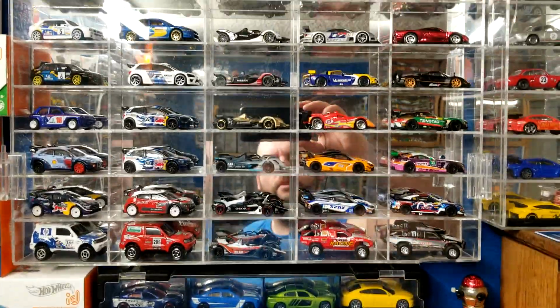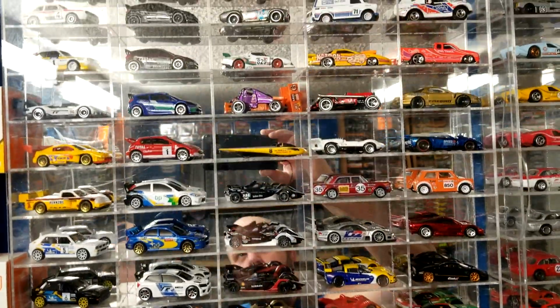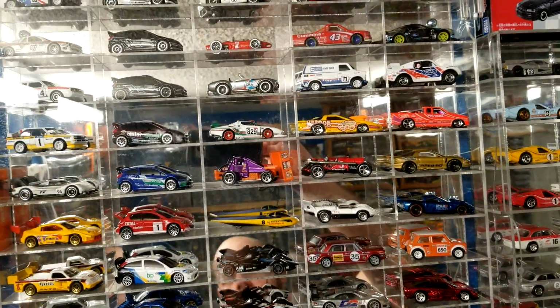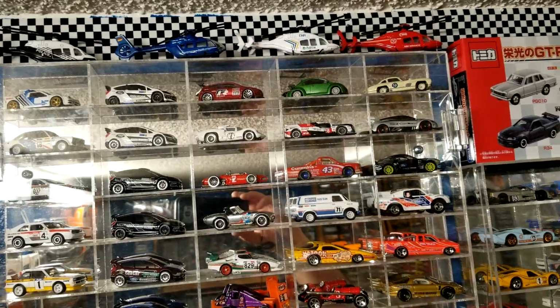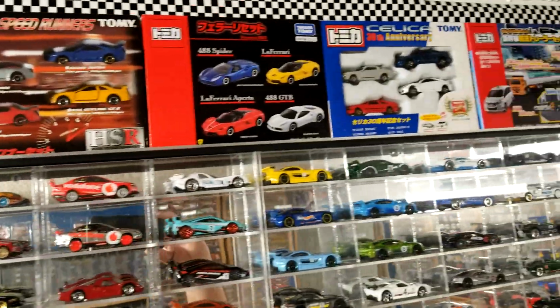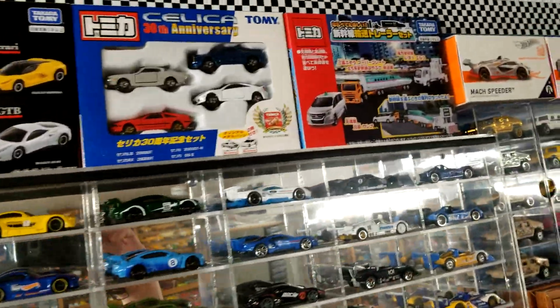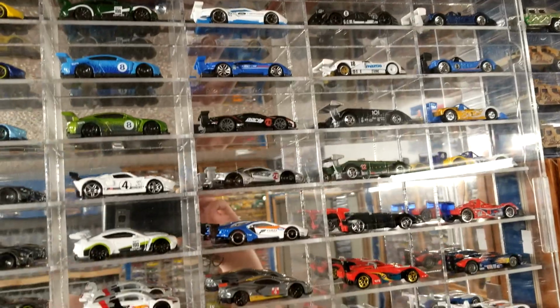This is race car display number 1. All race cars. Covered all kinds of different eras. Some Majorette helicopters on the top. Moving over, got Tomica sets on top of race car display number 2.